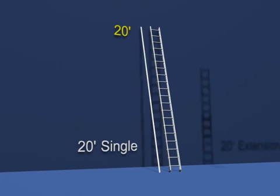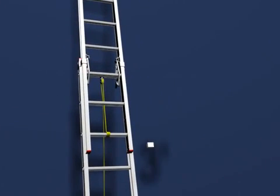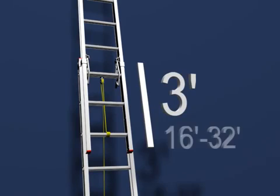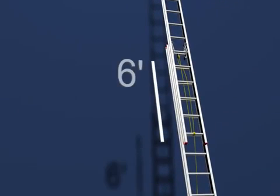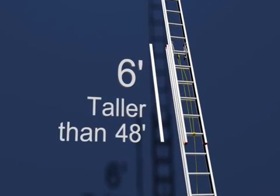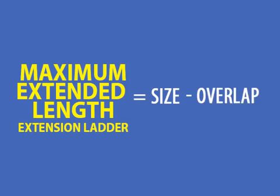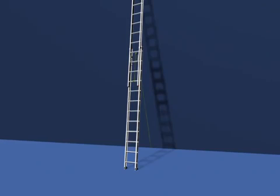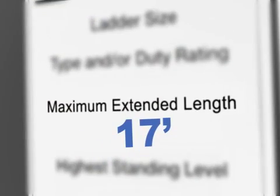The length of an extension ladder is dependent upon the number of fly sections and the amount of overlap between each section. A minimum overlap is required for extension ladders of 3 feet for 16 to 32 feet ladders, and up to 6 feet overlap for ladders taller than 48 feet. The maximum extended length of an extension ladder is equal to the size minus the length of the overlap. The maximum extended length of an extension ladder is shown on a label on the side rail of the ladder.